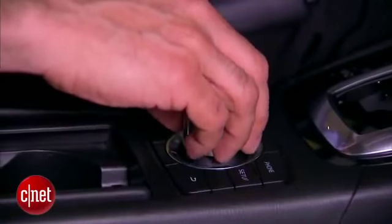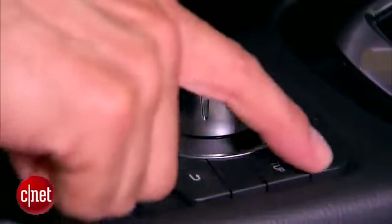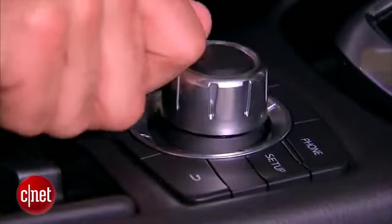And if you don't want to poke through and enter destination through the touchscreen, that is generally pretty responsive. You can also use this controller. This is kind of a takeoff from the iDrive controller in that it has a lot of shortcut buttons around it. That's a page they've taken from BMW, along with turn, kick, and push.